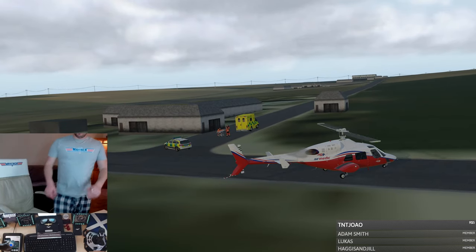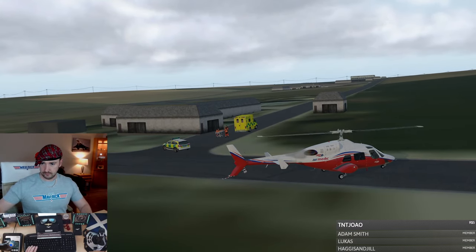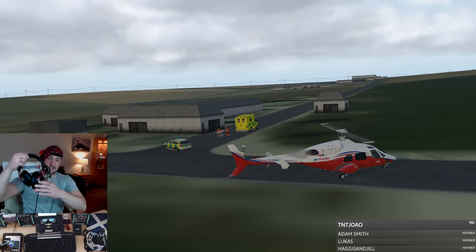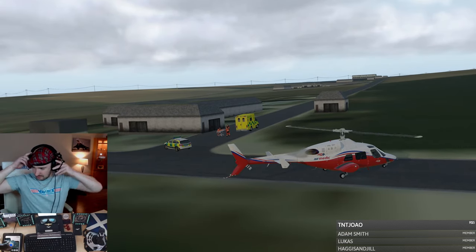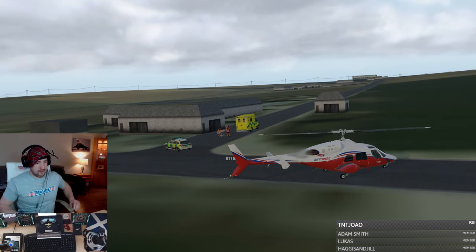Touching down. Andrew wants to take money on which. Right.